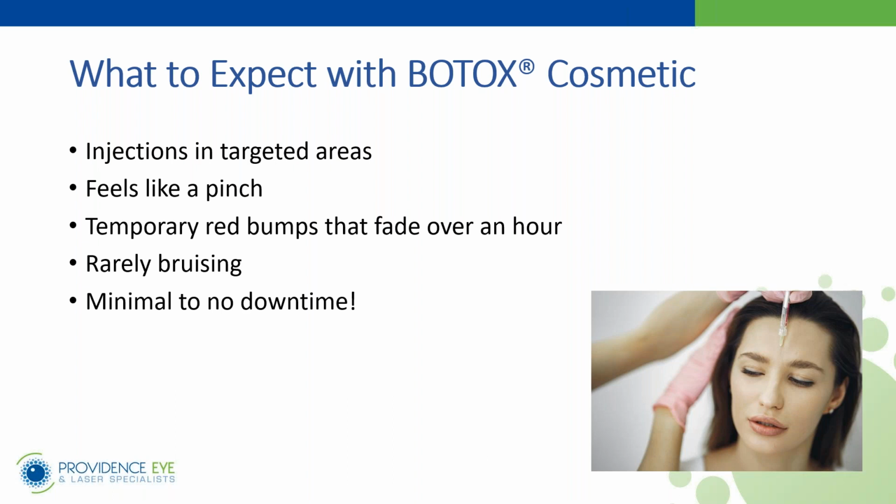When you come in, again, I'll hold up a mirror. We'll review your areas of concern. For some people, they like their crow's feet because it means they smile. Other folks say, nope, please smooth those out. I don't want to see those. With the forehead lines, some folks like having some movement, some ability to show expression and animation. Other folks will tell me, I want that really smooth.